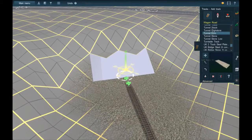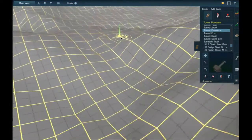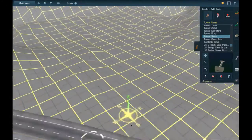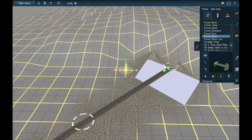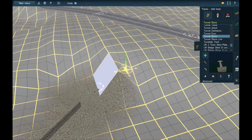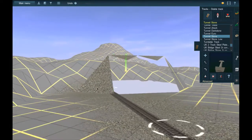Seriously, what in the world? It's twin track. I don't want twin track. I want single. Yo, what's up? Another freaking... I just don't understand what's the problem.